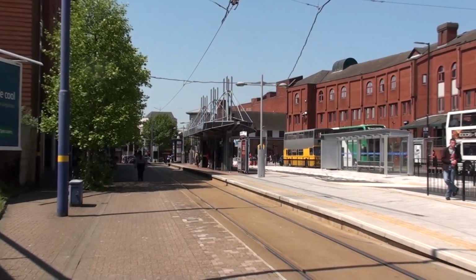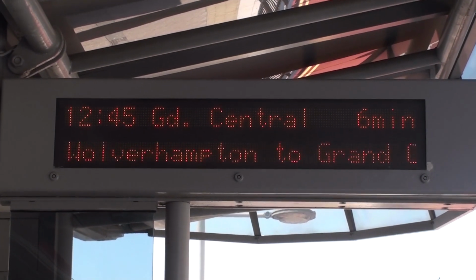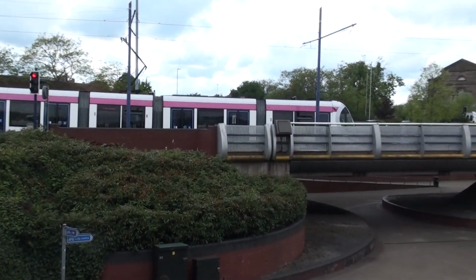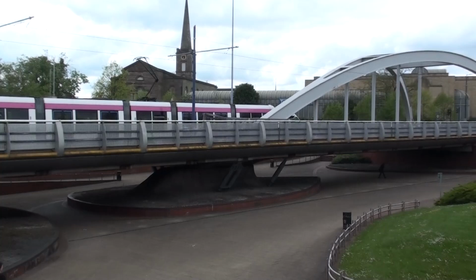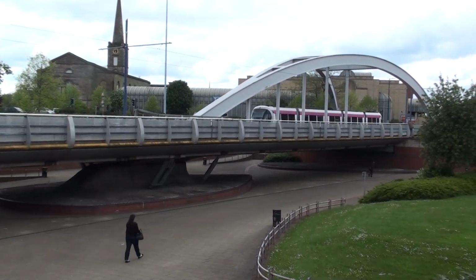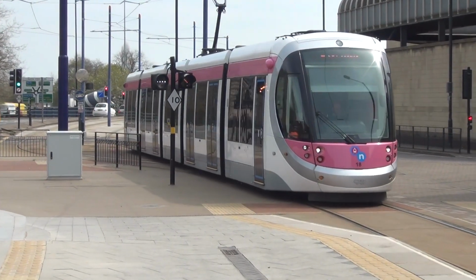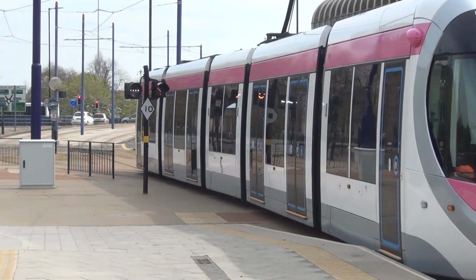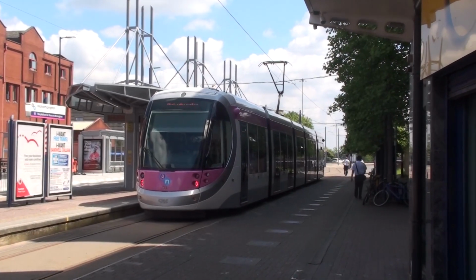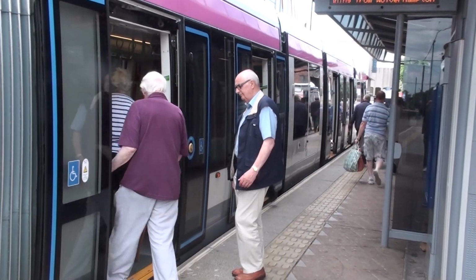St George's, the Wolverhampton terminus of the Midland Metro. Trams leave for Grand Central in Birmingham about every 7 minutes. They arrive over the Wishbone Bridge that straddles the Ring Road Island at the top of Bilston Street. Our tram has pulled up at the stop and passengers get off and others board, ready for the return journey.